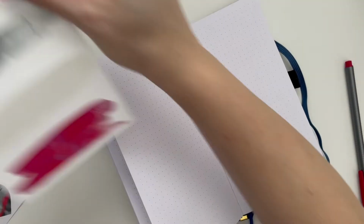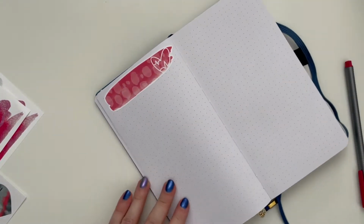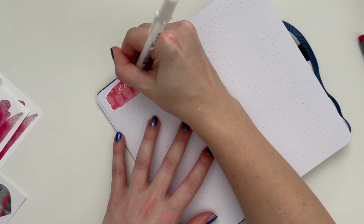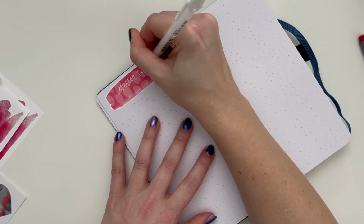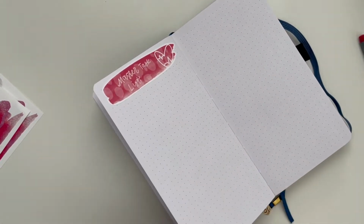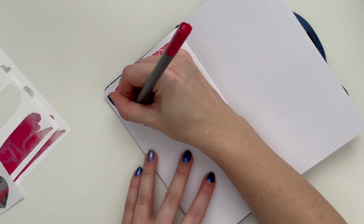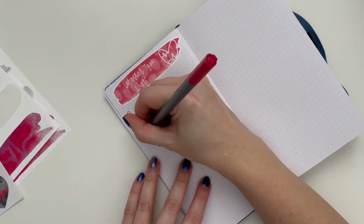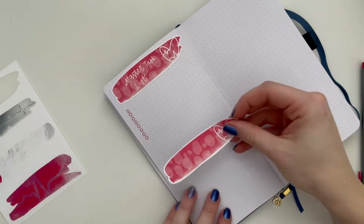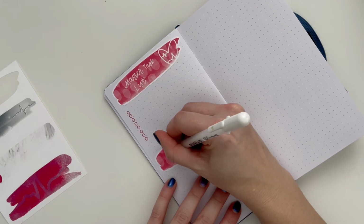I am using my Anatomical Heart kit. This is the one that I did a few years ago for my husband in February because he is a doctor. And so every year I set up something special for February when it comes to the two of us. So I never actually got to use this sticker kit because I used to do my sticker kits after. Actually, I still do them after. So I really wanted to use this kit for February. I thought it would be a lot of fun.